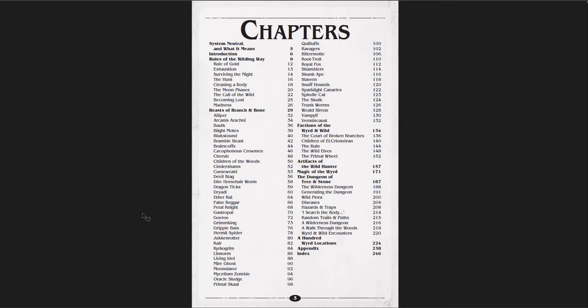Now, there's great art throughout. It's very consistent. It's all done by the same artist, and it draws you right into a very particular image of the woods. Now, it is kind of horrific. Often, it's pretty dark, and it's given that tone.